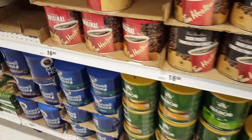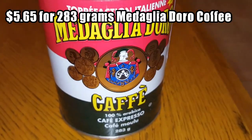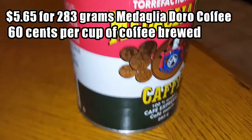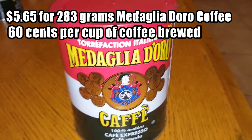Doing the math, here's what I came up with. So it cost me about $5.65 for this can of Medaglia d'Oro Italian roast coffee. Using the estimate that I came up with of about 6 tablespoons per coffee brew, this would translate to about 60 cents per cup of coffee.